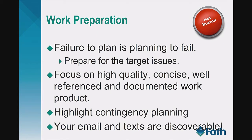A highlight on contingency planning, as I said: people get worried about overflowing water, and what happens in the kind of climate and weather issues that we've all been experiencing lately. And don't forget, emails and texts are discoverable. We've been fortunate that the cases that we've been on have not had discovery, but you never know, because it's up to the judge at the time. Do not engage in technical discussions and debates in email, because that does potentially become part of the record. Don't put anything in there that you would not share with your mother.